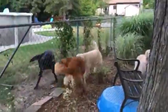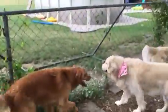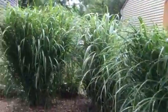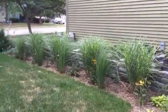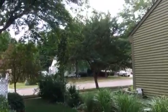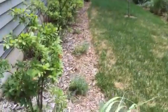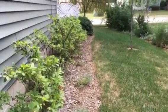Hello, Ribbon! Honey and Raven just adore each other. They get all kissy face. The grass has got really tall this year. And these grasses along here are getting pretty tall too. And it's probably hard to see, but there's my ornamental peach tree. The azaleas are just hanging out, and they're putting on buds for next year's bloom.